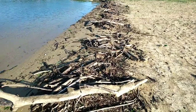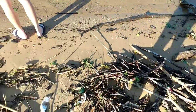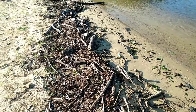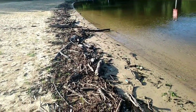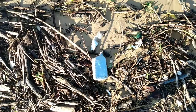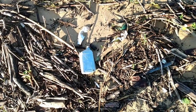You know, it's May, so April had rough weather. So there's lots of things washed up. But y'all, please remember, when y'all set your trash out somewhere or throw it out going down the highway, rain comes and it washes everything down to the main waterway and it ends up in the river. Nobody wants to play with y'all's trash. Put your trash in the trash can.